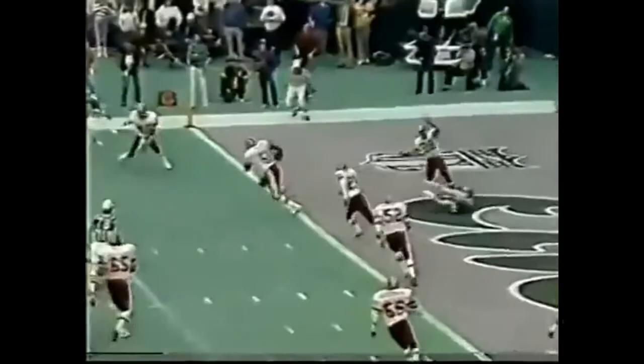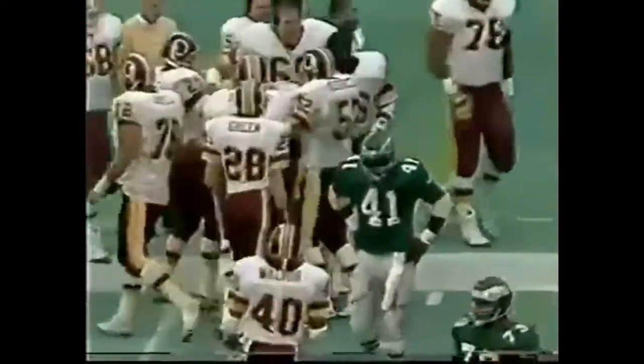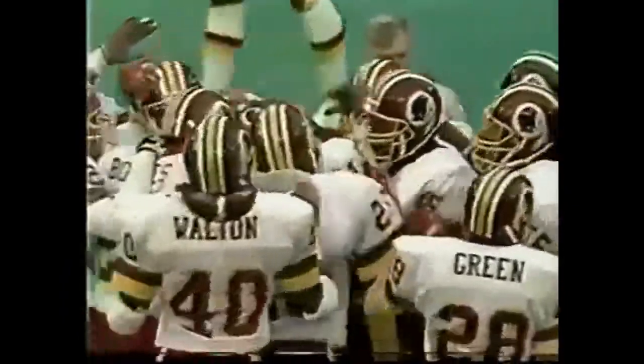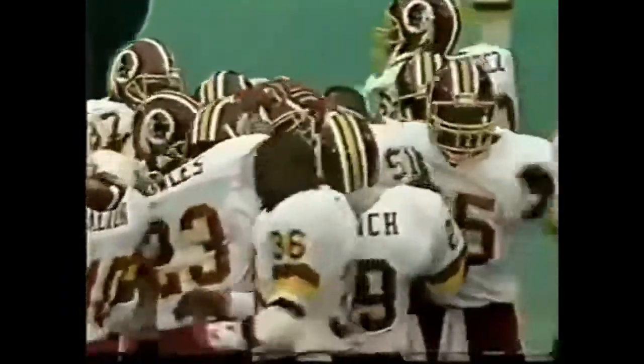He's going to throw it, and it's intercepted by Monty Coleman. Monty Coleman brings it out on a big play, and the Redskin bench goes over to Monty Coleman, who makes a big play to blunt an Eagle rally.